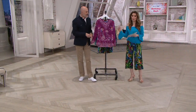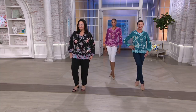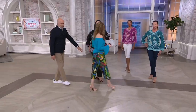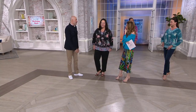Okay, three colors, but I want to see it on the ladies. Sure, if we can do that. So Joe, all three colors are over here for us. You see first on Maria that whole column of color we were talking about earlier. You see black, black, black is lovely. I love it with your hair, too.